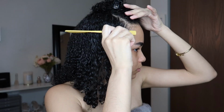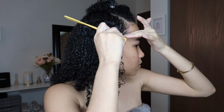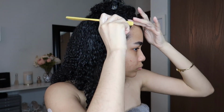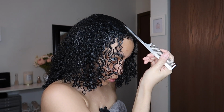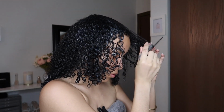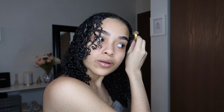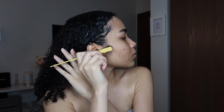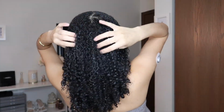And then I'm just doing my baby hairs, and I don't really get fancy with them while my hair is down, because they're not really going to be seen anyway, since my hair is going to be parted in the middle, and that's my signature look that I love doing. I definitely prefer a middle part over a side part, especially with my curly hair. Then I just let my hair air dry for about an hour, then I go in with diffusing my hair.